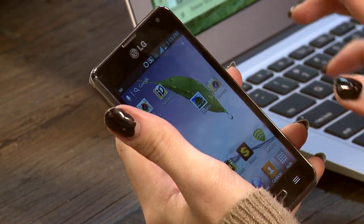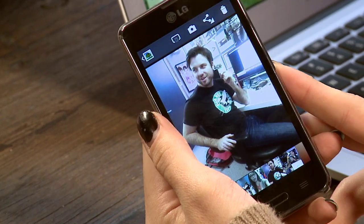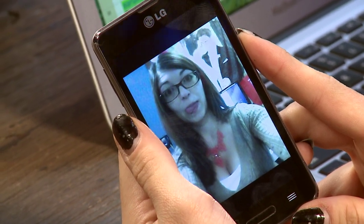I'll show you a couple of photos that I took. You'll notice that they're kind of grainy. They didn't look that great, and that's with pretty decent lighting, in an office space. Jeff always looks grainy. There's nothing you can do about that.